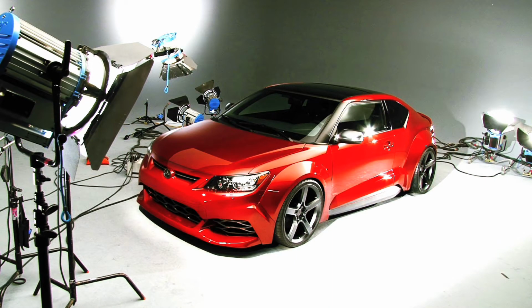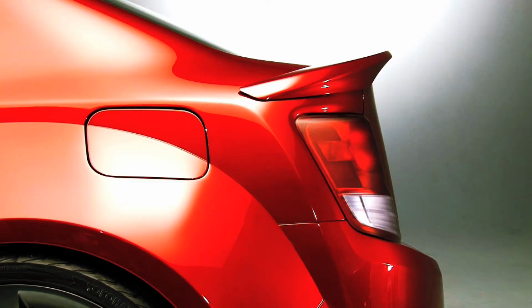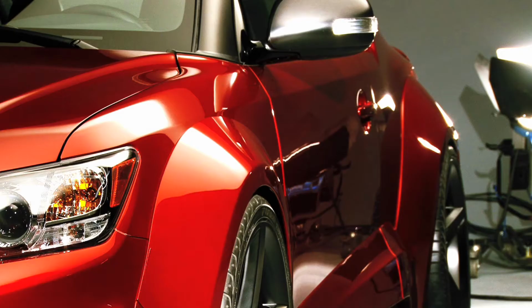All right, so we got the tC done. We actually got it done with a little time to spare. We buttoned it up at 12:30 at night. It wasn't due till 8 in the morning. Got our 8 hours of sleep in.